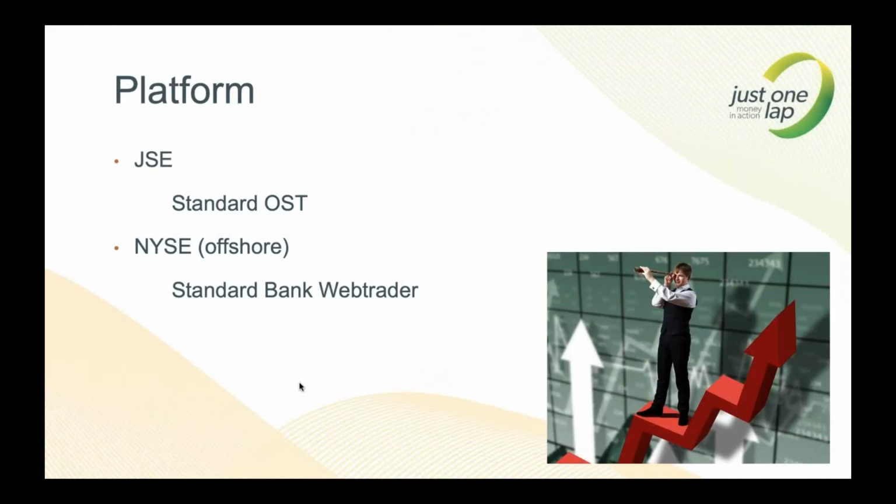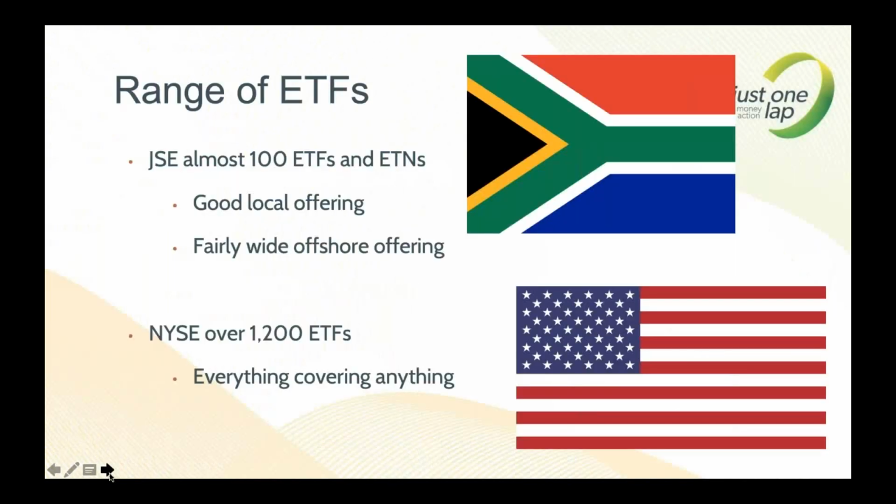First point is the platforms. If you're looking for JSE ETFs, then obviously you buy them as standard online share trading. You might buy them in your tax-free account. That might be sitting within internet banking or standard online share trading. And if you're wanting to buy the offshore New York Stock Exchange, then it's Standard Bank Webtrader, which is their offshore trading platform, and Webtrader gives you access to numerous exchanges. Some issues around that I'll touch on in a moment in terms of currency conversions, and obviously the JSE is nice and simple. A large part of the question is that range of ETFs.